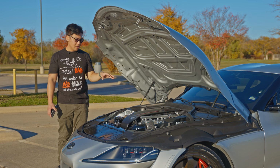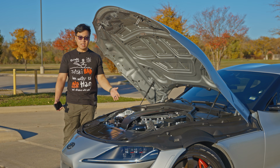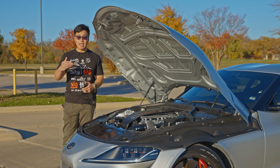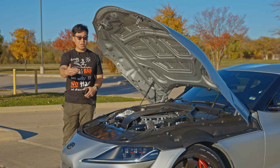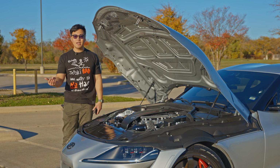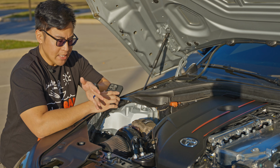Because of the very tight clearance where the stock location turbo sits, your room for growth is going to be very limited. So just keep that in mind if you guys are the type to get an itch for more power later down the road. But if you're that type of person, top mount is definitely going to be your best option. So let's go over your options for the top mount route right now. Let me move the camera a little bit closer so you guys can see my setup.